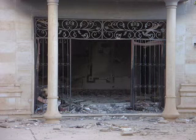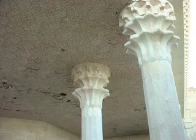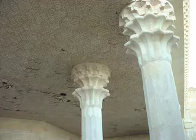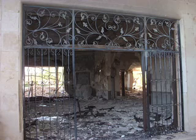You can see all the rubble inside. This was all charred up, the metal gate or whatever that was on there. And you can see these pillars were huge, and little tiles on the roof were falling off. I took a better picture of all the rubble inside.